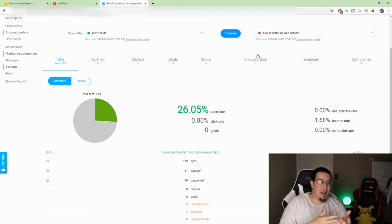I started thinking, well, I have a bigger list now, so it stands to reason that maybe more people are just not opening my emails. But I looked deeper into it. I started sending emails to even people that I spoke to on a daily basis. And I found that a lot of my emails were either showing up in the promotions folder or in the spam folder. So I talked to 24/7 chat on GetResponse.